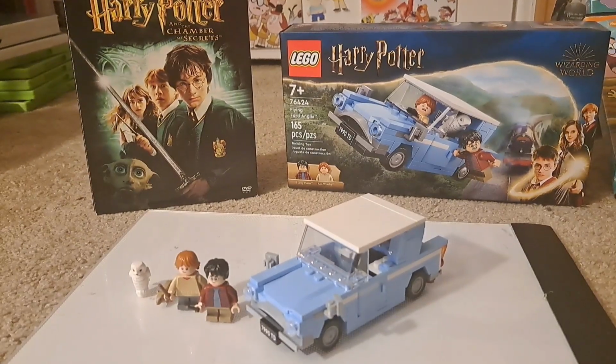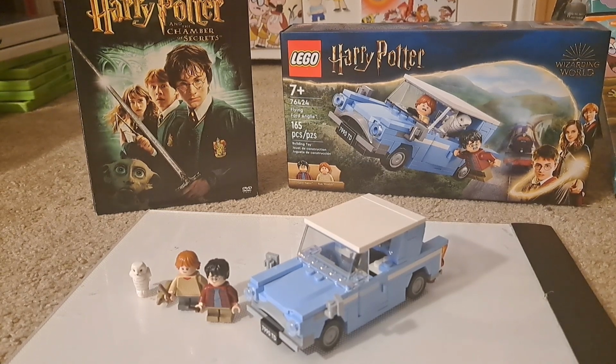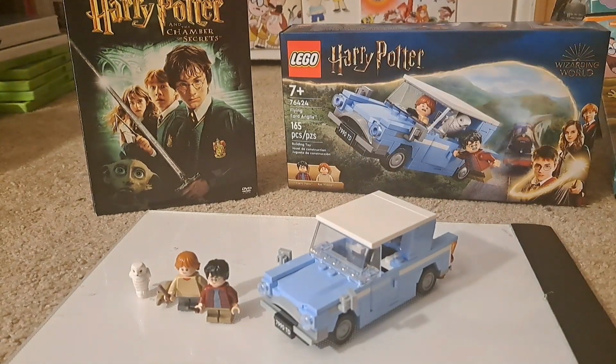I think you need to get the Aragog's lair set. I think that just recently came out, which I think this would go perfect with. And obviously, you would also get the looks for Harry and Ron in that scene. I might get that just so I can have it alongside this, because in my personal opinion, Chamber of Secrets is easily one of the best movies of the whole saga. And this car is one of the biggest reasons why I loved it.